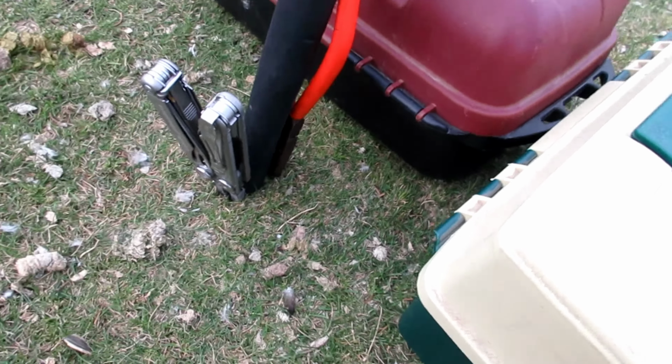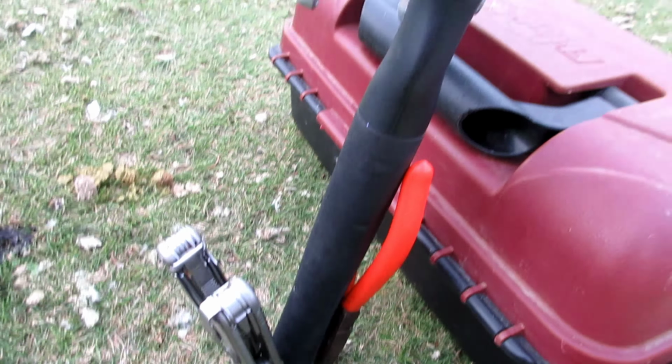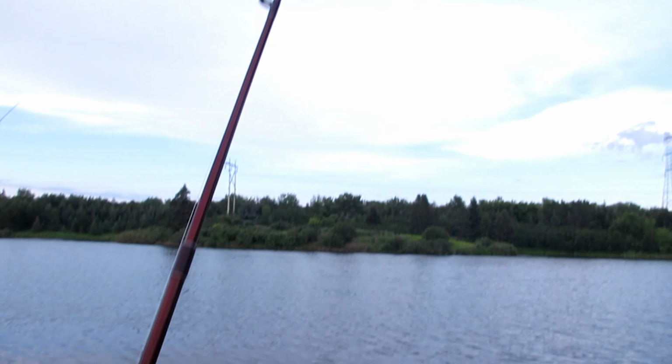Are currently using my rod holders. So look what I came up with. A set of pliers on that side, Leatherman on that side, slight lean against the tackle box here of one of the boys, and we're in business.